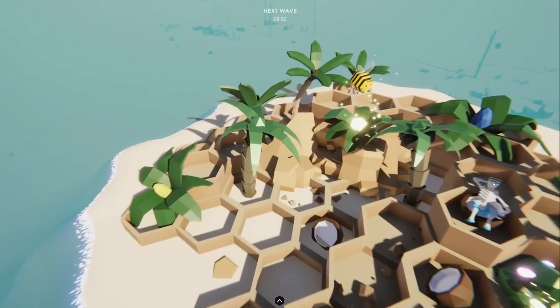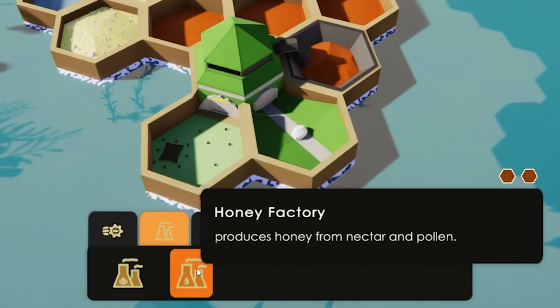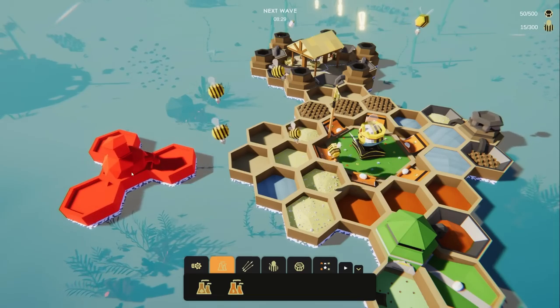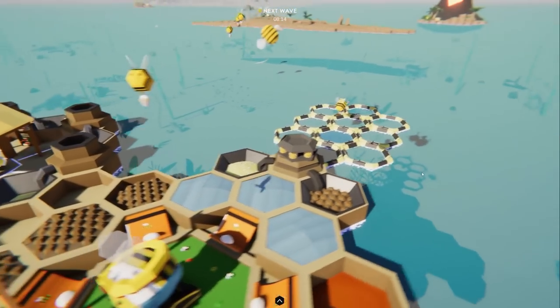Don't know why I made them sound like an old gold prospector. Hey, bud. How you doing? All right, honey factory produces honey from nectar and pollen. Okay. Looks like it's kind of like a fidget spinner design. Cool. We'll start expanding out this way for some more factories.